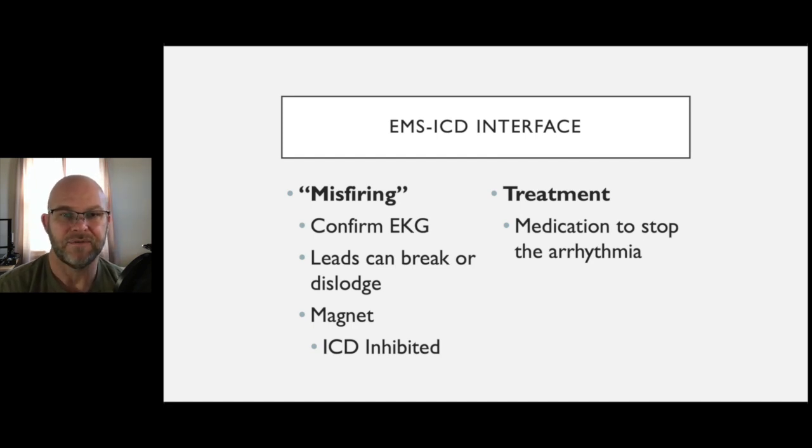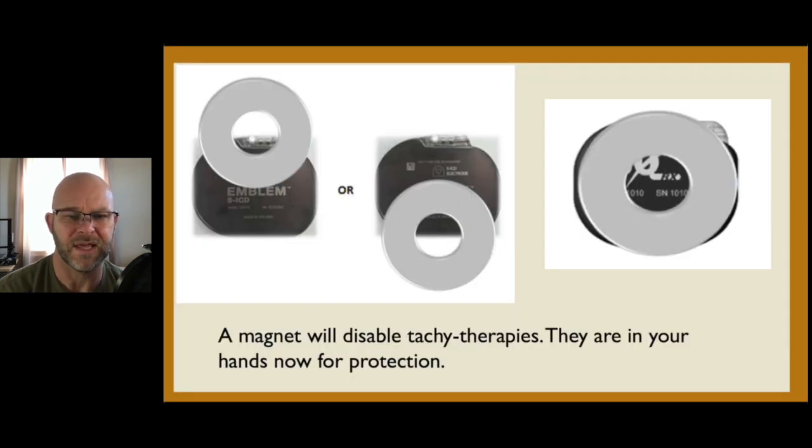A magnet on top of a defibrillator will actually stop the defibrillation part. I have a picture of that I'll show you, but you want to treat that arrhythmia. So if it's really doing its job, I'd leave it alone and treat the arrhythmia. If it's clearly a normal sinus rhythm or some rhythm that does not need to be shocked, and you watch it fire and hit this guy, then the magnet over top of it will disable the defibrillation component. And that's what that magnet does. There's an example of it. These are strong magnets. You'll see them in ERs. Pacemaker reps and defibrillator reps will have those if you're interested in getting them. But that'll disable the shock.